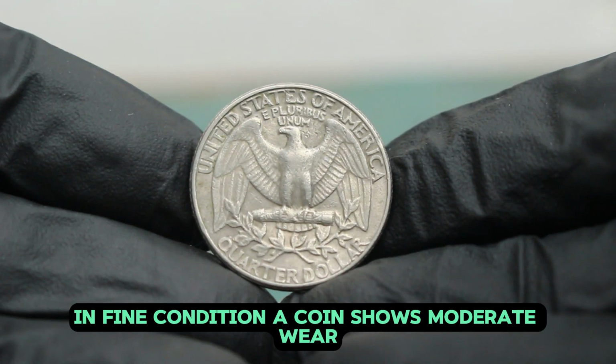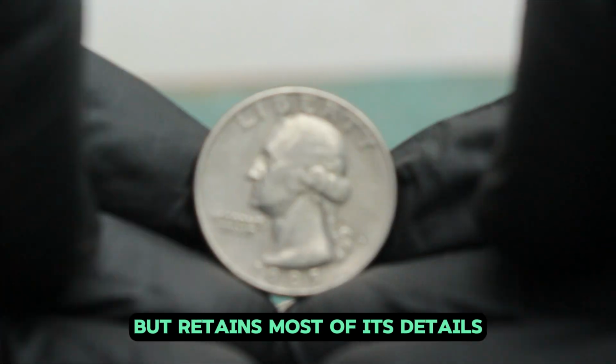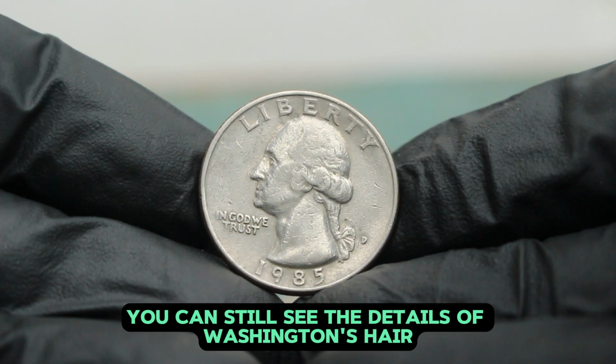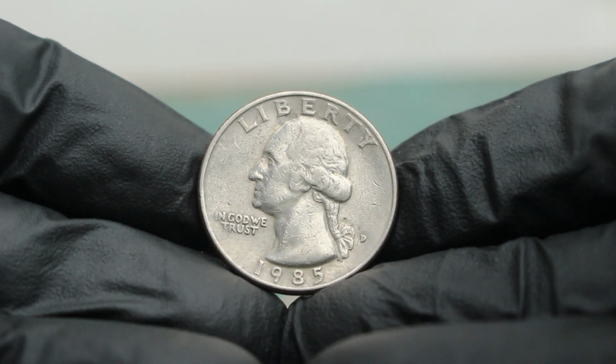In fine condition, a coin shows moderate wear on the high points of the design, but retains most of its details. For a 1985 Washington quarter, fine condition means you can still see the details of Washington's hair and the eagle's feathers on the reverse, though they may be slightly worn.